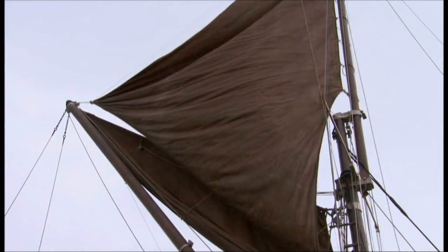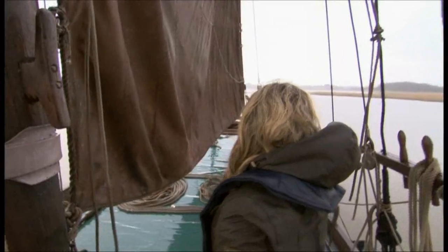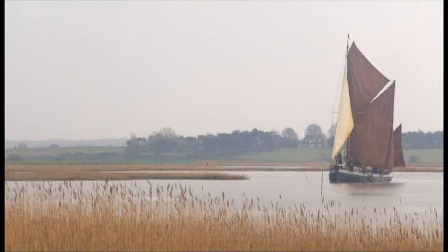What's this called, the halyard? Yes, which will pull it up. It's fairly easy, just hand over hand. How's that? That's it. Ta-da! Off we go.